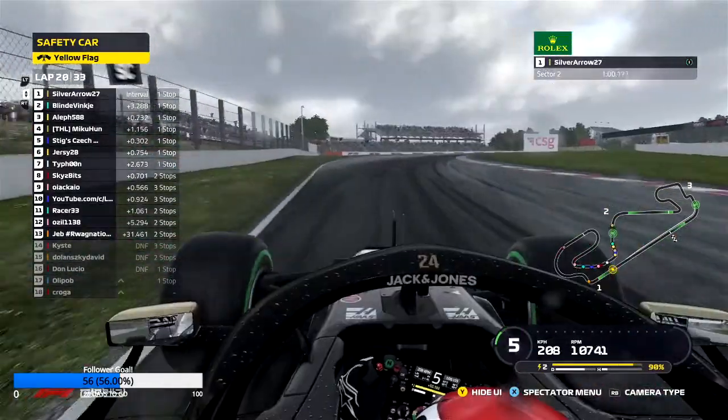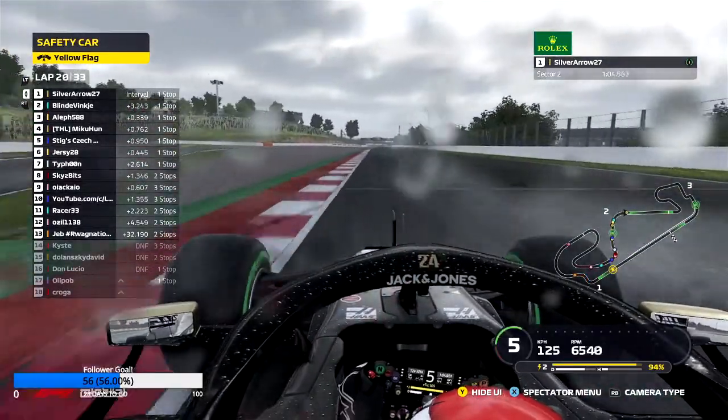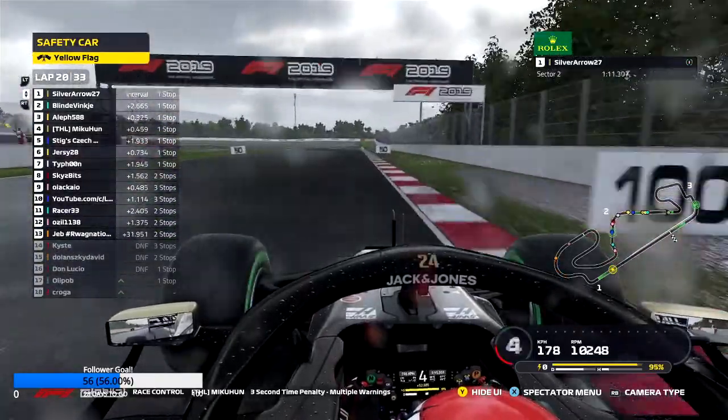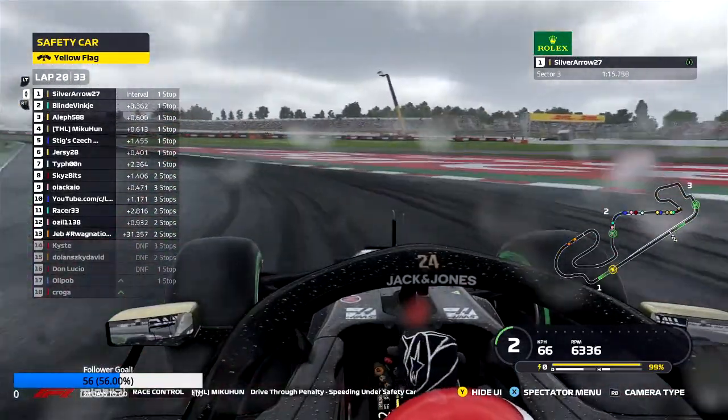So we are now getting ready to follow our third safety car here in Spain. What a race. What a race here in Spain. Absolutely incredible. Three safety cars here in Spain now as we go into lap 20.